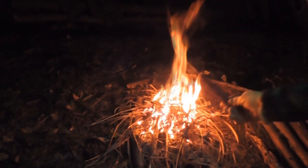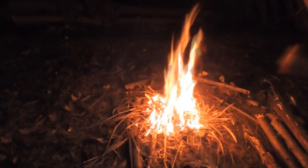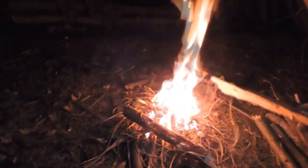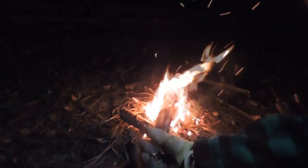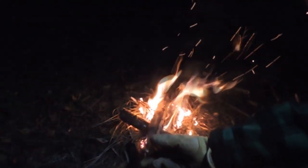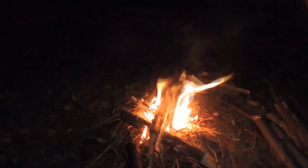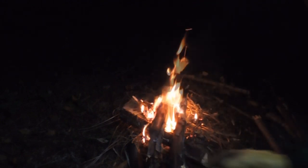I got here pretty much in the darkness, but at least the shelter is already built. I brought a sleeping bag so I don't need to worry about having enough firewood to keep warm. I'll do a gear video tomorrow when it's bright out on all the gear that I brought.